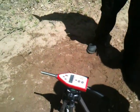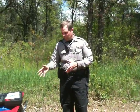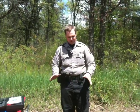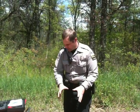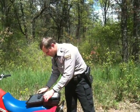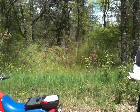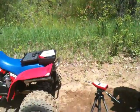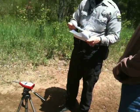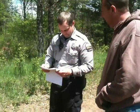So that means the ambient noise is below 70. Oh, okay. Got it. And that's good. If it's too close to what his machine might be, then that would throw it all off. So it's good there. It's calibrated. We're at the right distance, 45 degree angle, 20 inches away. So now, the hardest part of all this is, what year is this machine? Hopefully 83, right? 83? Yeah. Really? Great. Your paper doesn't go that far back.